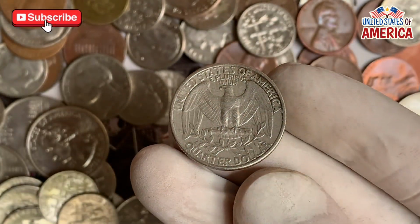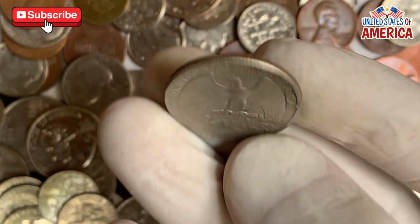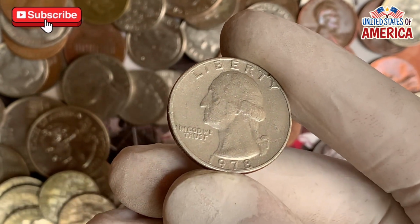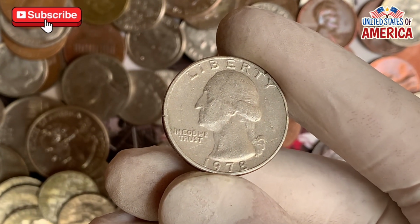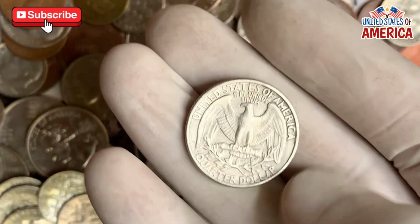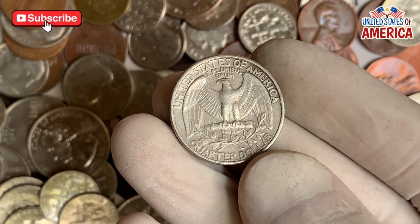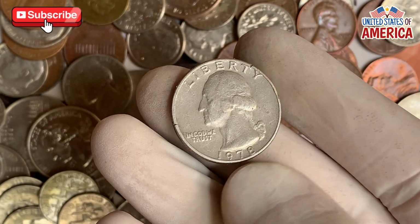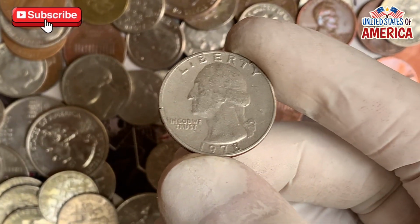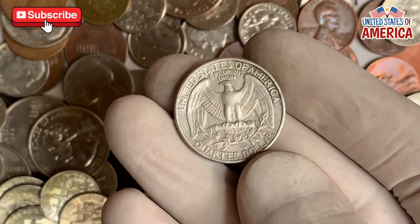Beyond grade and error type, provenance can add a human dimension. One notable specimen, a 1978 D double die obverse, passed from a paper money collector who found it in a paper roll in 1982 to a specialist dealer in the early 2000s, then onto a registry set where it remains the finest known example. That coin's journey, tracked through sale catalogs and grading census entries, illustrates how a single piece of pocket change can gain a narrative that collectors chase as much as the metal itself.